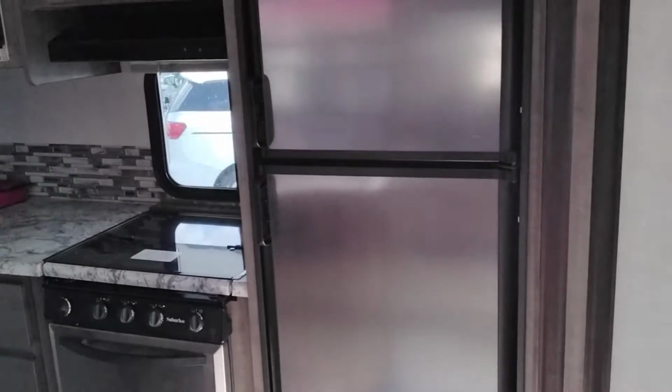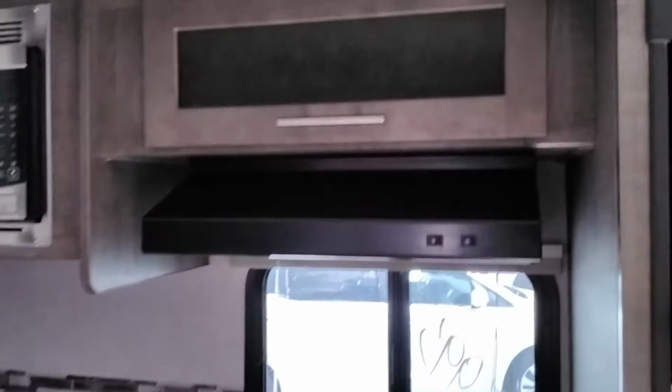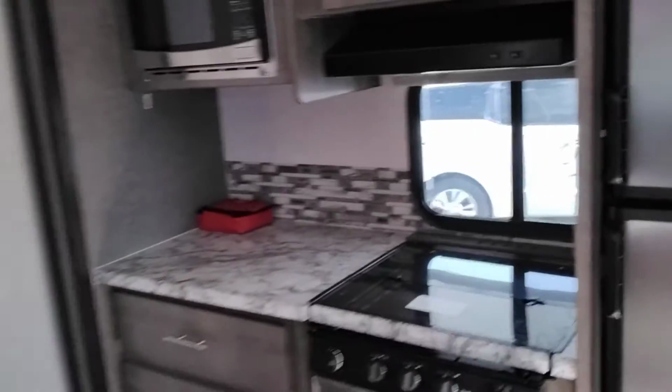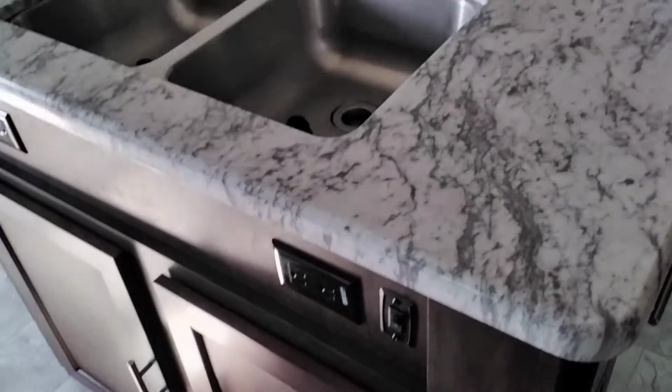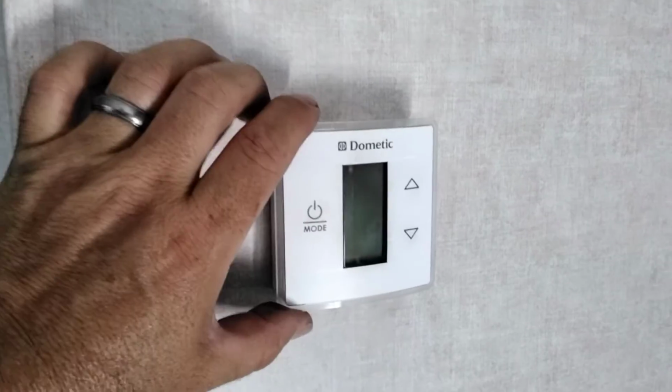Full kitchen, fridge, freezer. Even got the oven and the stovetop. Microwave has the range hood there. Here's your view looking out as you're grilling breakfast. Get some eggs and bacon on there, right? Here's our island. Lots of storage in this thing. Does have AC and heat, does work.